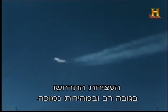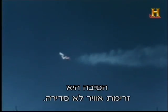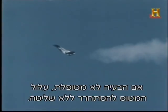The stalls occurred at high altitudes and low speeds, triggered by irregular airflow. Left uncorrected, the aircraft could begin to spin uncontrollably. This scenario doomed some 19 F-14s in 1984.